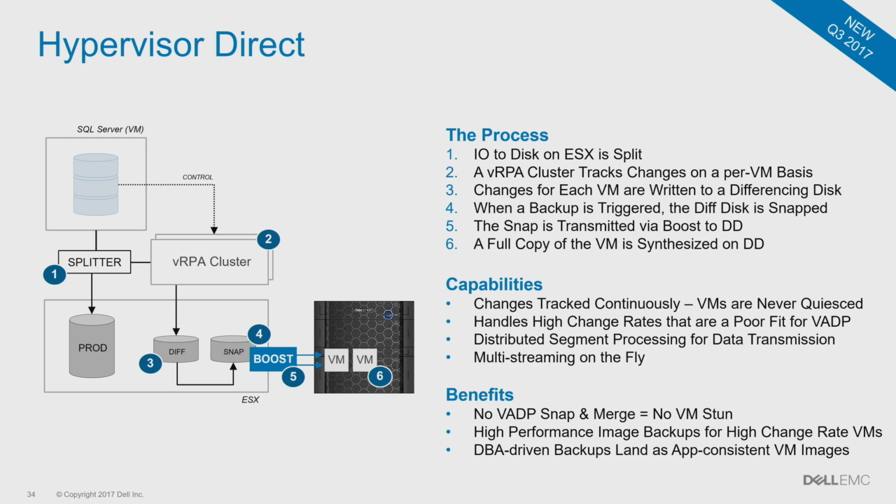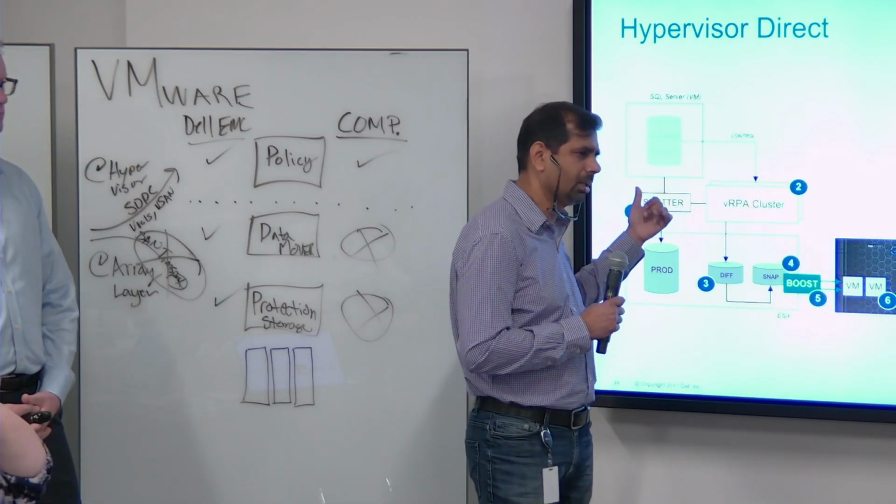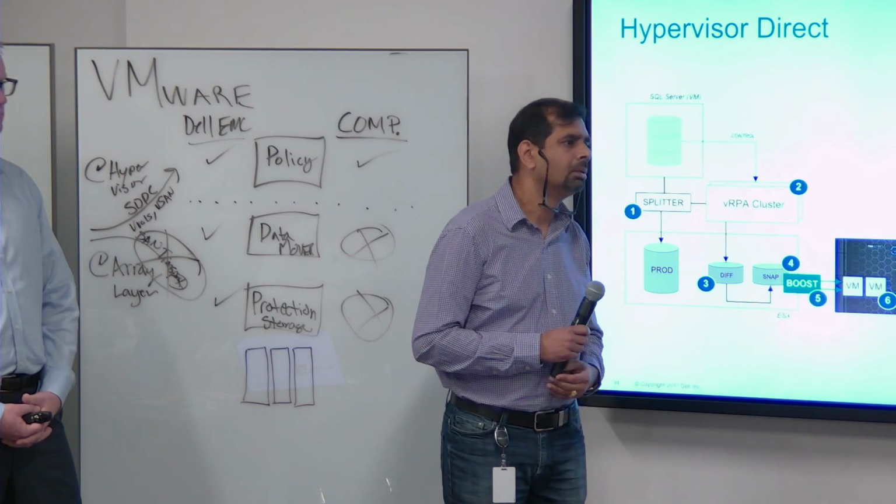So I think actually the memory impact is not on the splitter, but on the VRPA, because as soon as it gets into the virtual appliance here in memory, it's committed, and then a response is sent. And do you get to see that? Can you look at that and scale it and say it's managing to cope with the size of the environment, or it's not managing to cope with it?